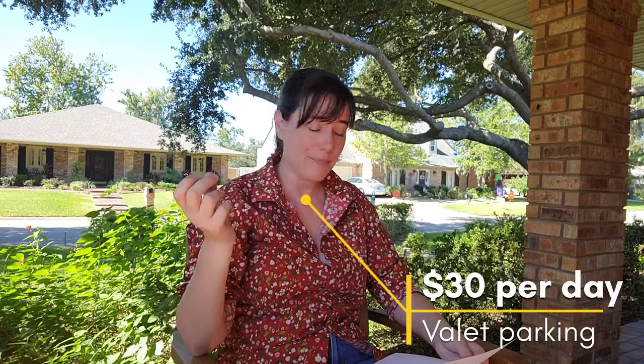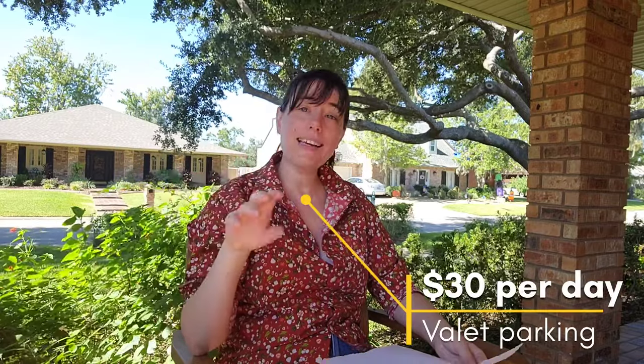But we only had one cis man in the group who would not be afraid to walk alone at night. So our friend Heidi drove us there, and that meant we were also paying for valet parking, which was $30 a day. However, parking at the library was free that weekend, so that was really beneficial, and it was in a parking garage. And then we had 38 customers total.